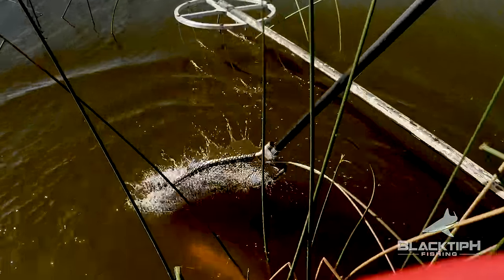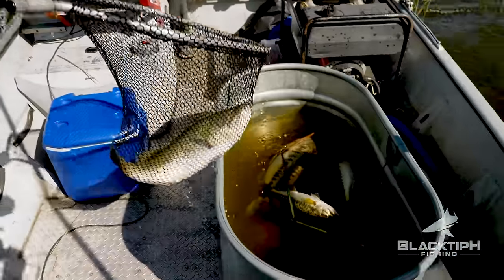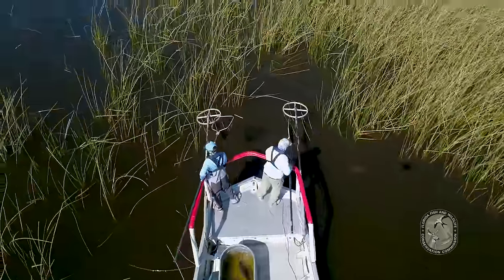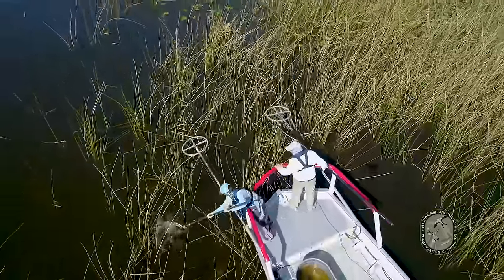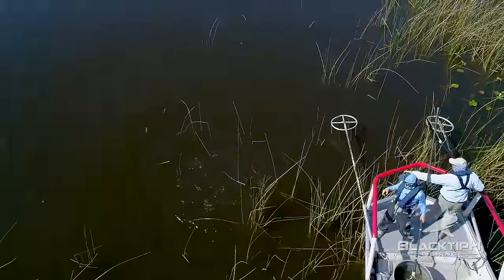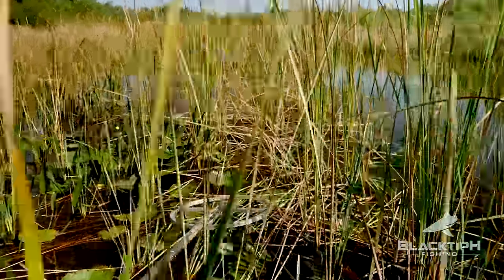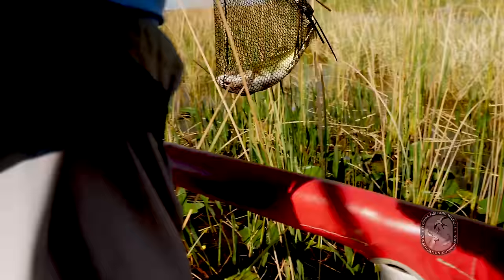Yeah. Oh, there he is, right there, get him. Got it. That's a giant cross. Oh my gosh. That's a big dog right there. Oh yeah. That might be a trophy. Gator. Gator? Where? Yeah. Good one. Nice one.